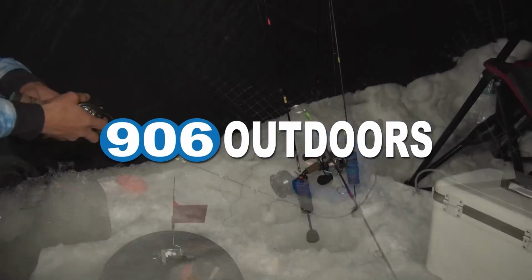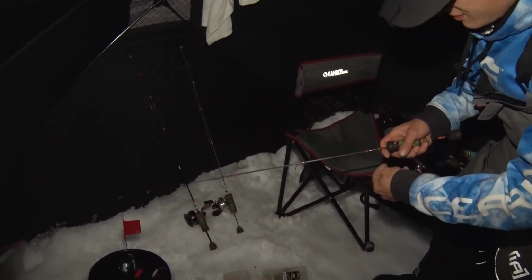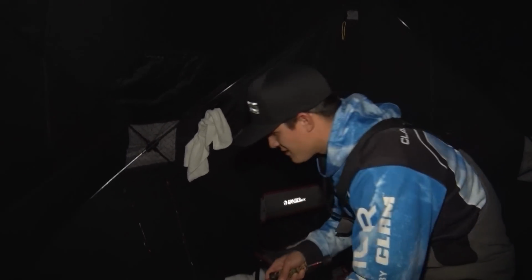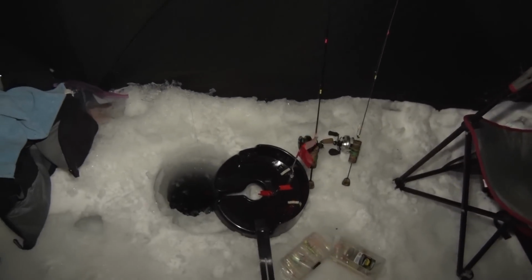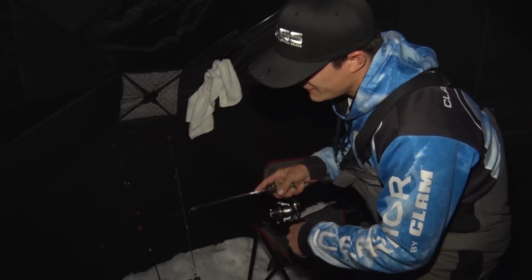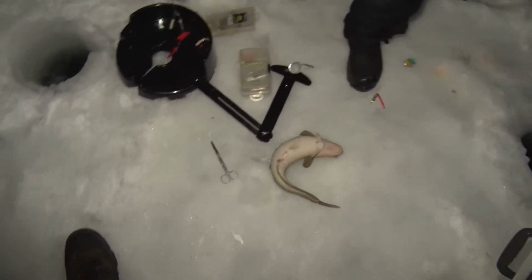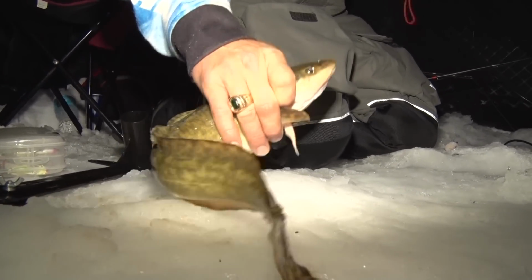Let's see. There we go. That's pretty cool. I'd much rather use that than a tip up. Feels like a decent one. Yeah, that took a pretty good sized sucker down. That's cool though that thing worked.